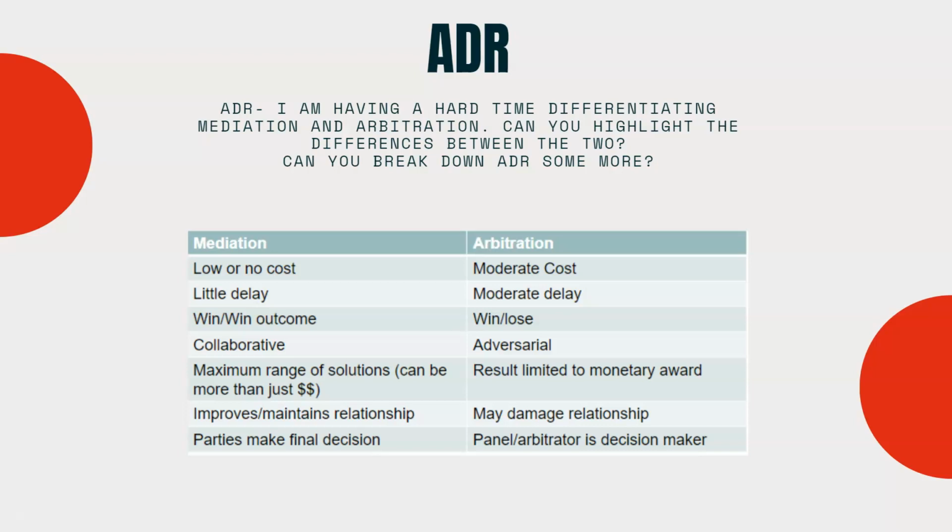Mediation tends to have a win-win outcome because we're talking about ways that the parties can both walk away somewhat satisfied, if not completely satisfied. Whereas arbitration usually has a win-lose scenario where we have one party that walks away winning and the other party that walks away losing. As a result, mediation is more collaborative. We're trying to come up with a mutual solution, and arbitration is more adversarial, kind of like the traditional court system.